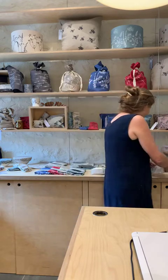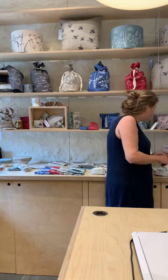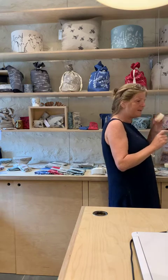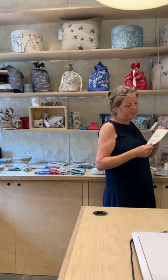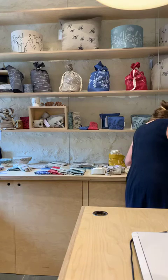So how many different types of soap? I think there's about 6 or 7 different varieties of soap. So we've got an apricot and wild honey and thyme. That's lovely, really nice. And each soap comes in one of these sweet little recycled paper envelopes. So this one's organic rose and jojoba. So you pop that in, and that's how you get it.